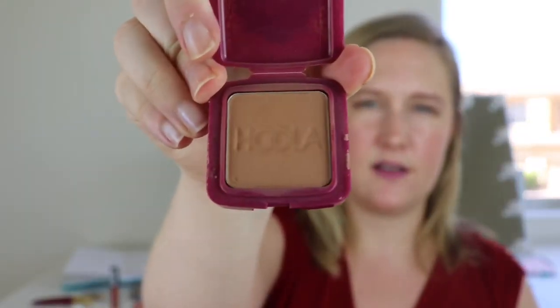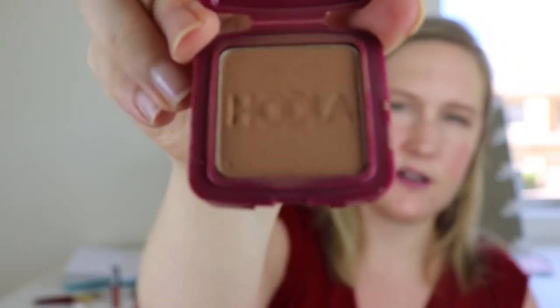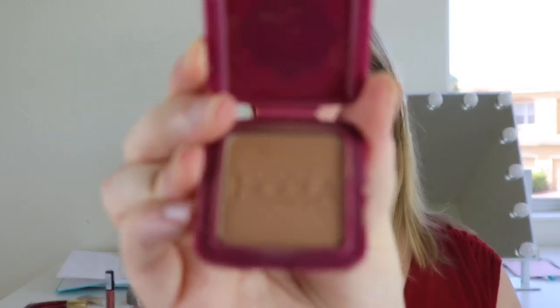So my Hoola Benefit Bronzer. My goal was to get the wording, you know, to no longer be able to see that. The Hoola. Is that focusing? I don't know. But I think I made a teeny bit of progress. I use this almost every single day as well. And, you know, you could see that I've been using it, but you can clearly read Hoola on there still. So this will take some time.